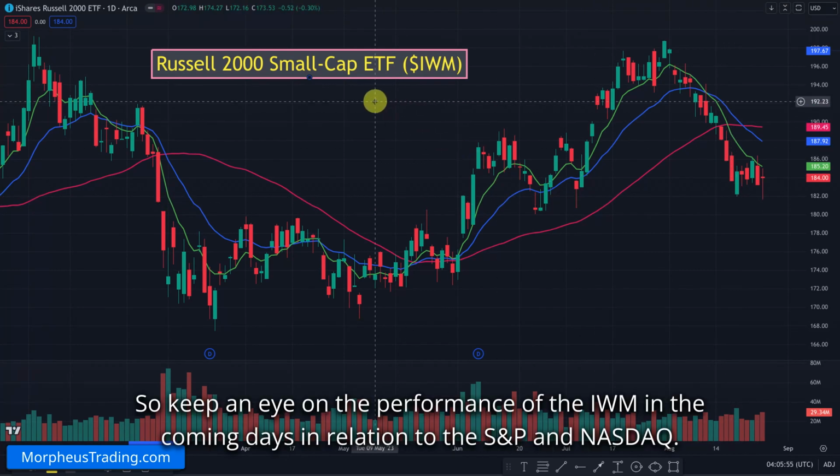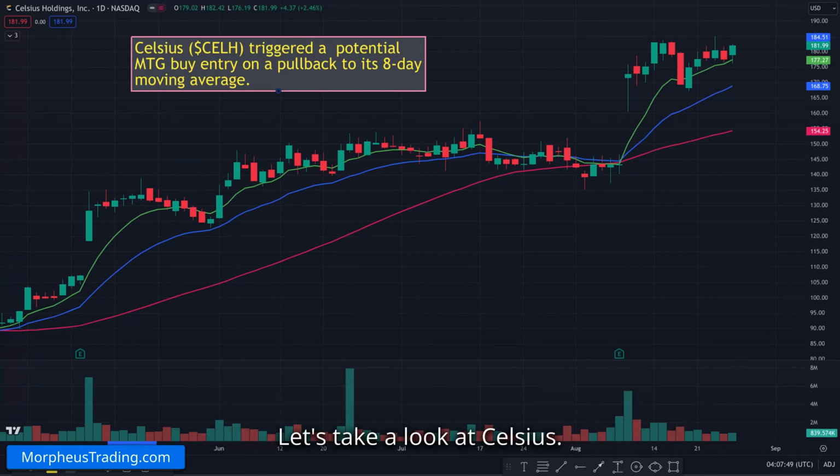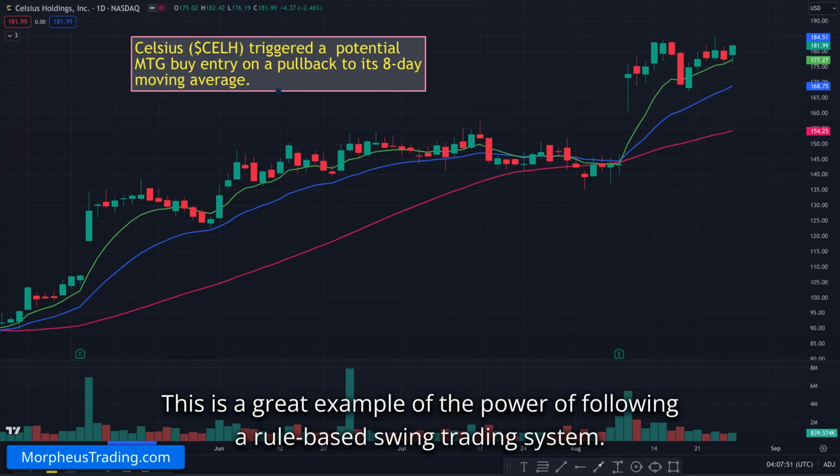So keep an eye on the performance of the IWM in the coming days in relation to the S&P and Nasdaq. Let's take a look at Celsius. This is a great example of the power of following a rule-based swing trading system.